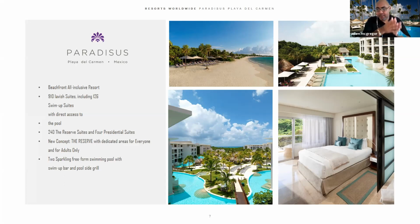But the way it was set out, once upon a time, half was for adults and half was for families. Now it's all one and all families. However, they do have an adult-only section, not with rooms though, with a pool and a restaurant just for those adults if you want to get away, okay?